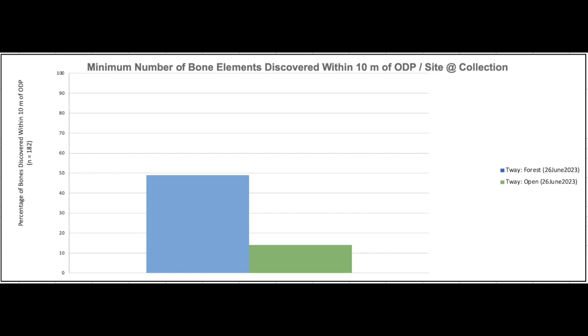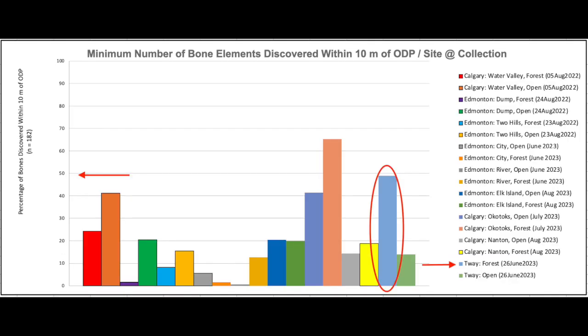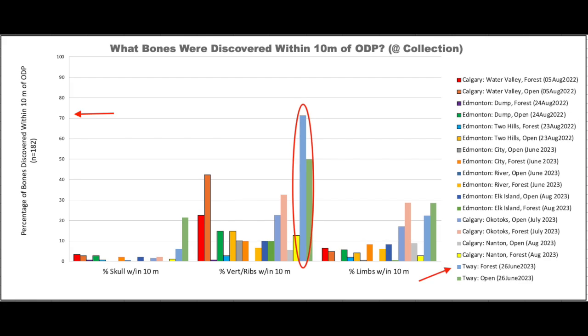When I did an inventory on the remains we recovered about 1 year after we deposited the pig, I found that we had recovered about 50% of the skeleton. When we compared this to the Alberta study, we found that recovering 50% was actually pretty good. When I looked at what types of bones made up the remains we recovered, I saw it was mostly vertebrae and ribs, and this was on par with the Alberta study.